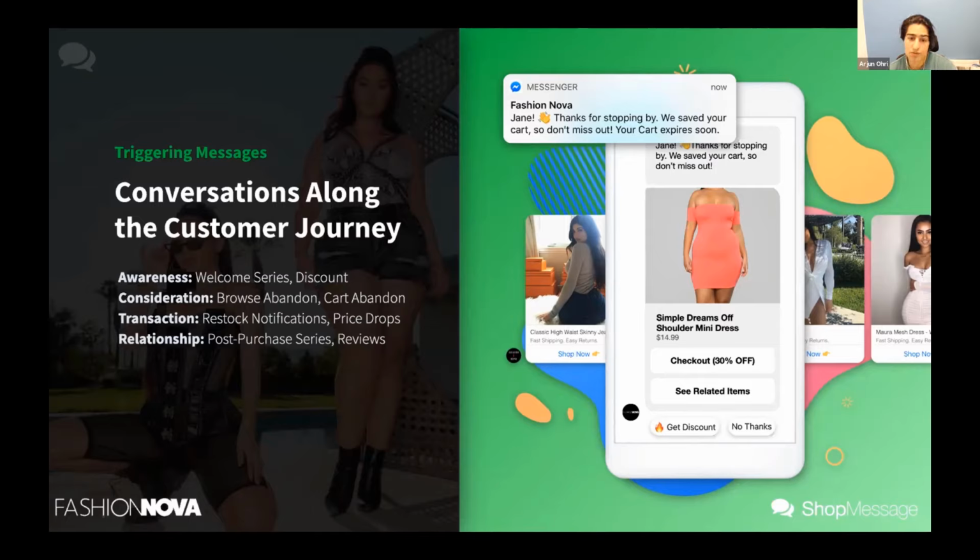And so now to the results. By incorporating context from the user's off-Messenger experiences, Fashion Nova saw over 80% open rates, more than 5x the click-through rates that they see on emails, and they were able to recover almost 10% of their abandoned carts through Messenger. And this is not just for abandoned carts. If you think about all the other points in the customer journey, whether it's including restock notifications or leaving a review after a purchase, Messenger is just a very strong channel for that.